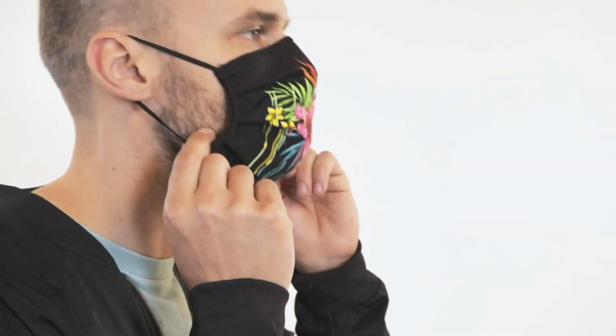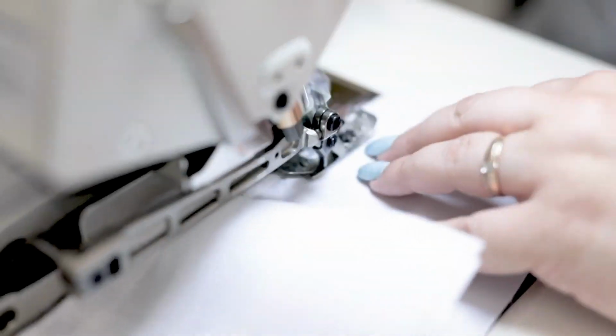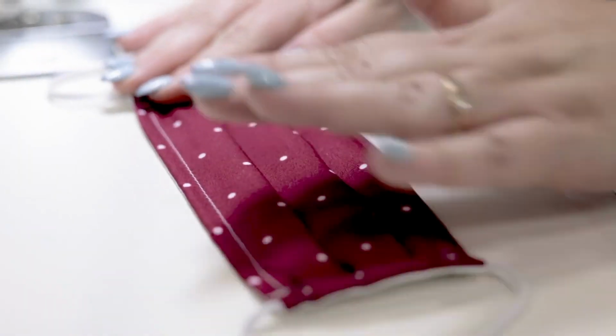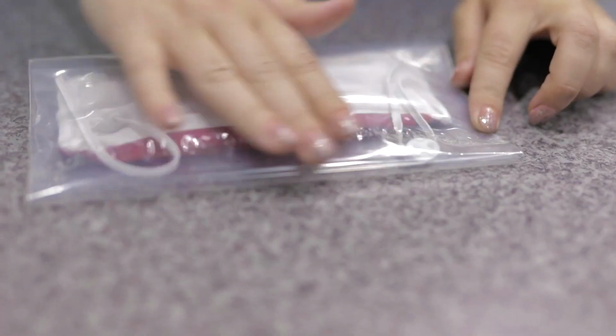Face masks. Printful offers all-over print face masks that you can easily add to your online store. According to GlobeNewsWire.com, the face mask market is set to surpass $21 billion by the year 2026. So it's no surprise that many stores, no matter what they're selling, have started adding face masks to their catalog. So why not add them to yours?